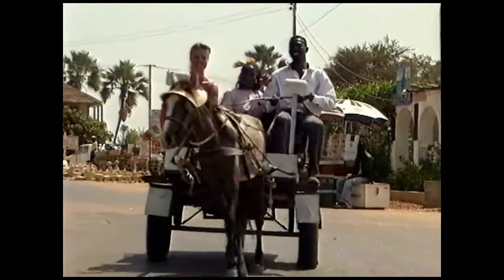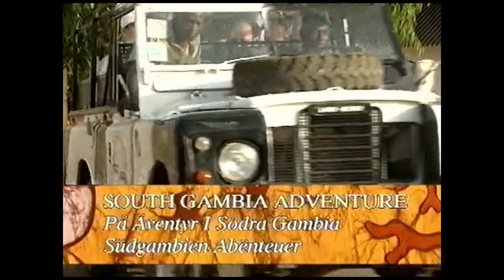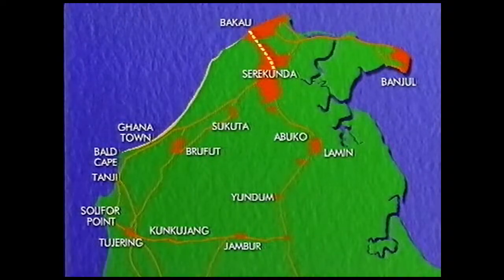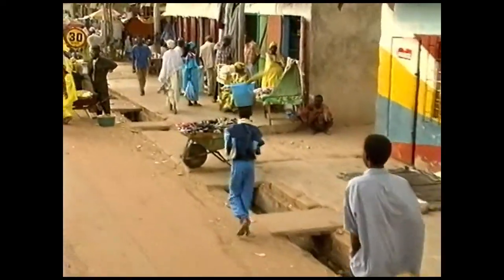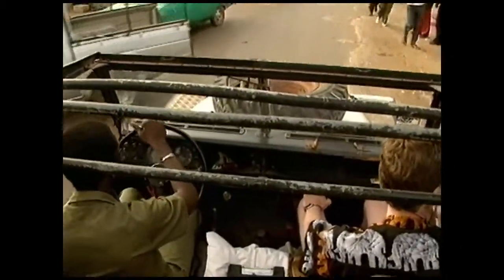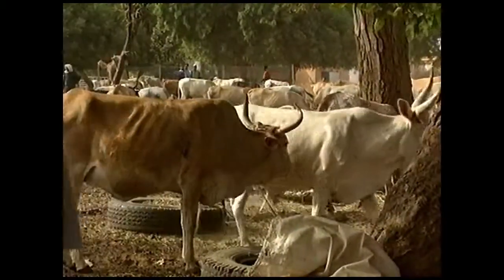One of the most popular ways of getting around the Gambia is the Land Rover adventure. Most days, one or other of the tour operators runs a trip to the south, towards Senegal and the Casamance area. Serra Kunda, familiar from that first drive from the airport, is Gambia's West End, complete with traffic. The first stop is the local livestock market, with many unusual breeds of cattle and sheep.